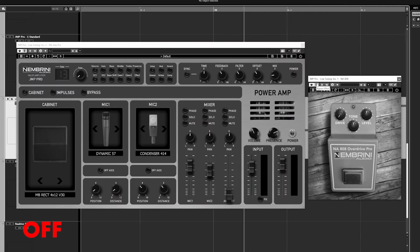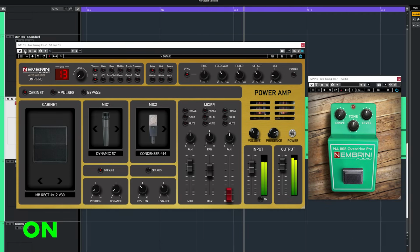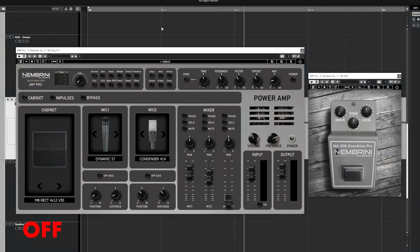Let's try it with low tuning. I added a tube screamer in front of it. Let's change the mics. Now with higher tuning.